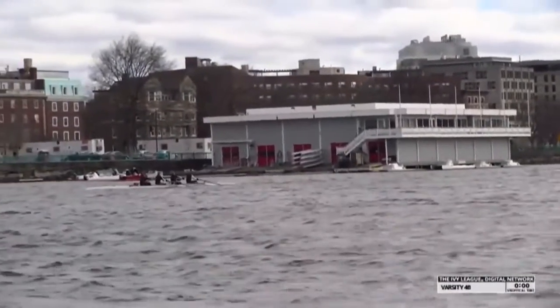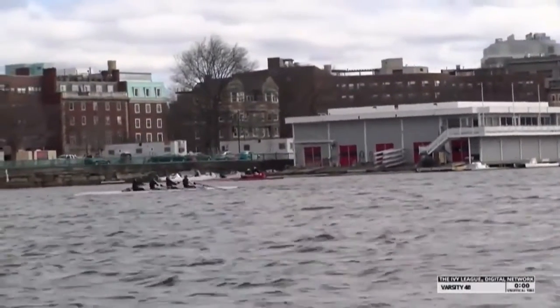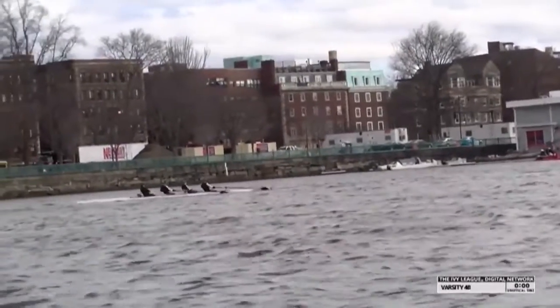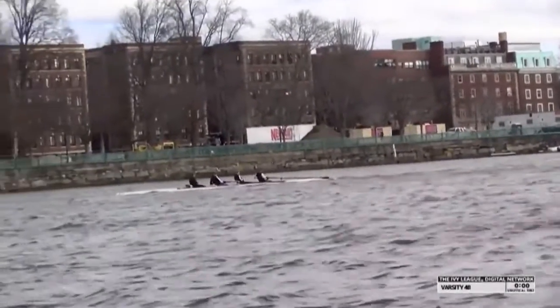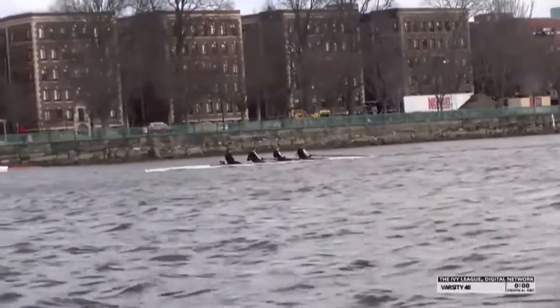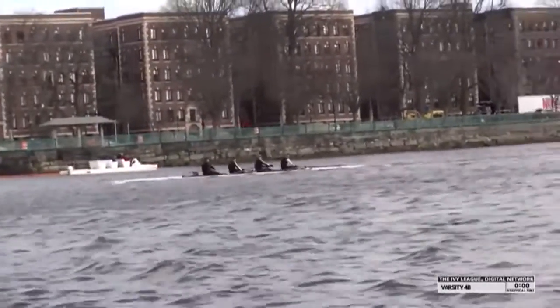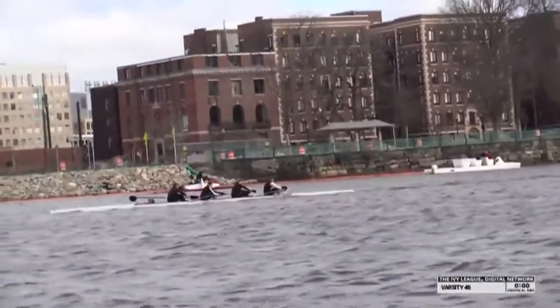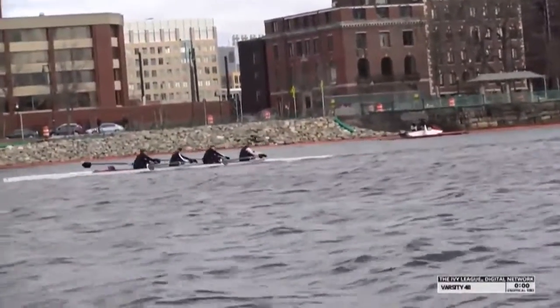And remember, the 4s are a big part of women's rowing, once you get to the Ivy League championship and then the NCAA championship, where you have those points that you can win in the overall team race. So if you can have a good varsity 4 boat or a good varsity 4B boat, it can be really important to building your team up the standings come those championship events.